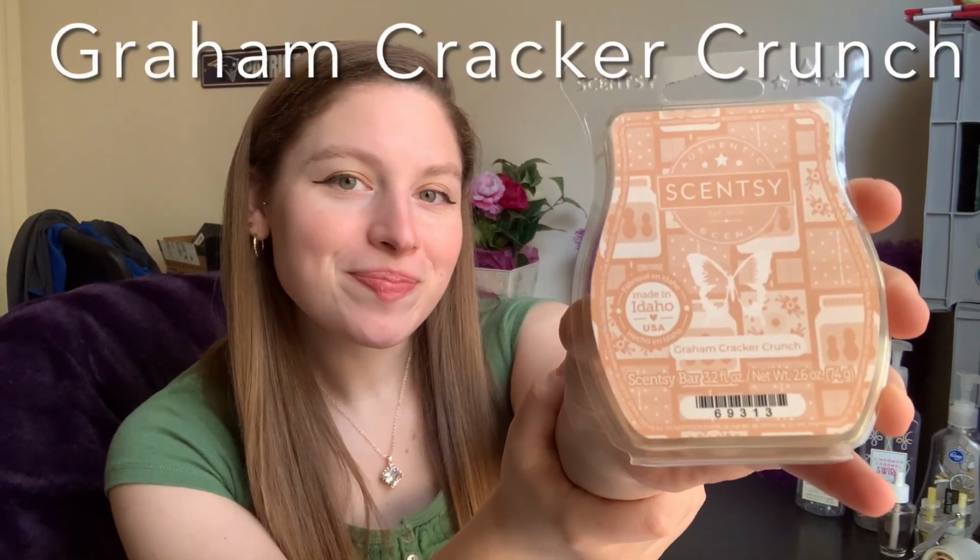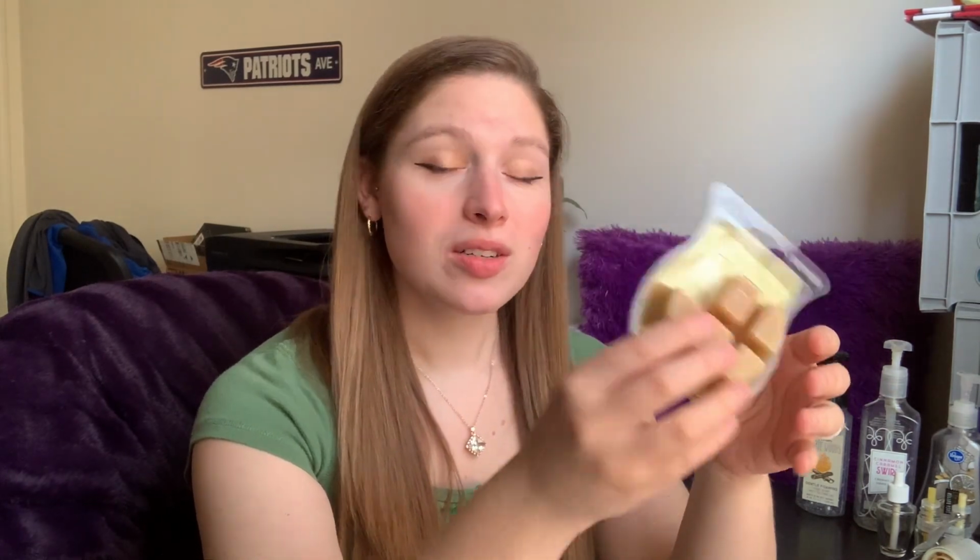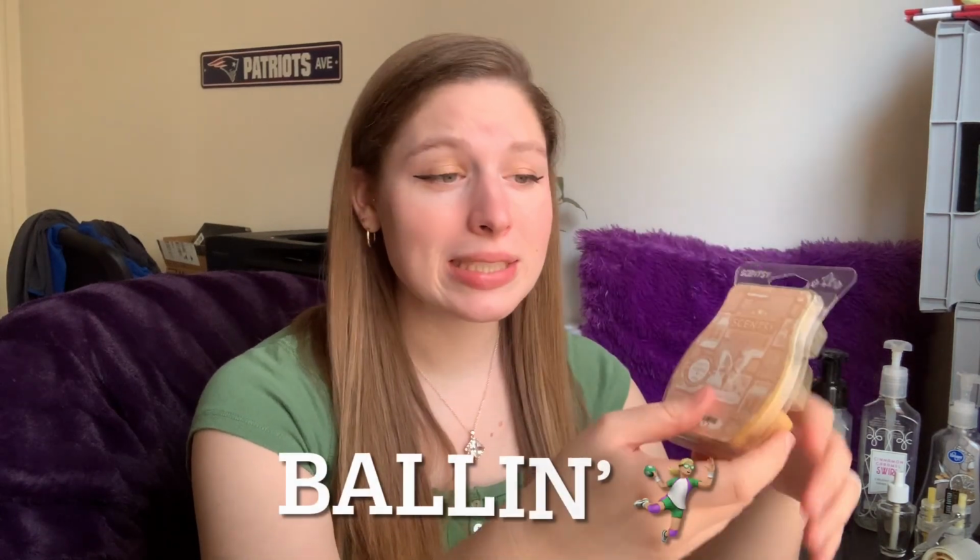So switching back to bakery, I went with Graham Cracker Crunch. And this one, we used 2 cubes. Oh, we used 3 cubes. We used 3 cubes. That's because it was ballin'. Like, this is so, so good. This one is already in my Scentsy Club.